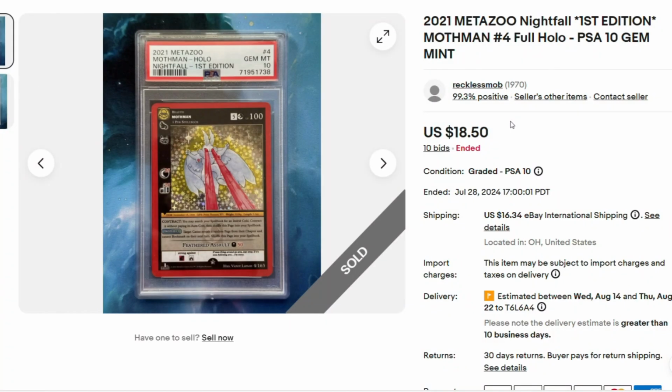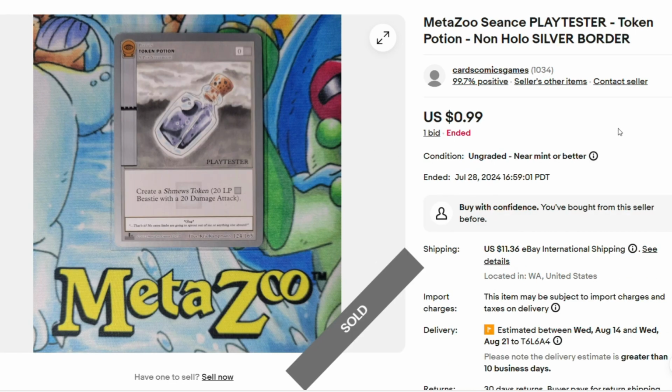I can't wait for like 2-3 years from now when someone looks back on these videos and it's like Nightfall Mothman. Yes, there's a lot of them graded as PSA 10, but was selling for only $18.50 on July 28, 2024. That's insane. Here's two cool cards.